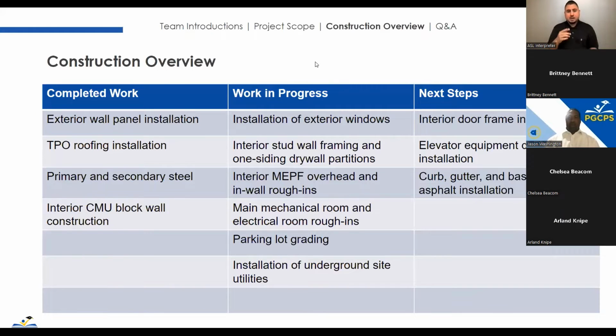Next steps, we've actually already started our interior door frame installs. That's in progress, which is great. We started our elevator install today. We got the equipment delivery last week. And again, that curb, gutter, base coat asphalt is something that we're working to kind of start this week and then see more progress next week with the paving.